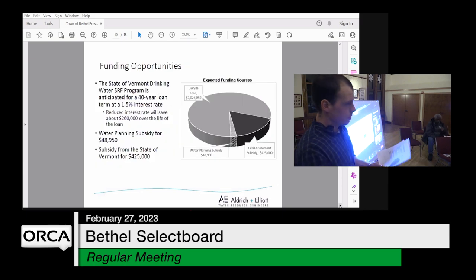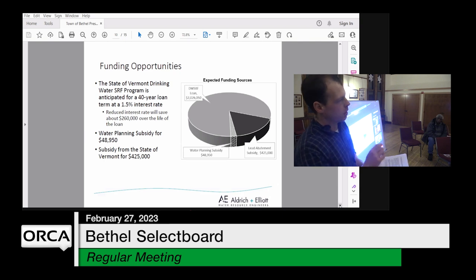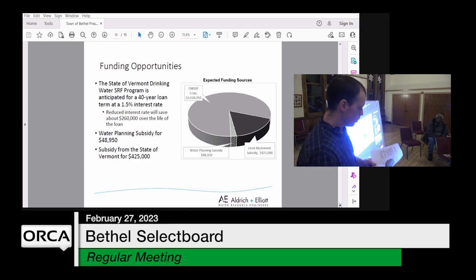So funding opportunities, of course, everyone wants to know how to pay for all of this. The drinking water state revolving fund, that's a part of the state government that provides funding for these projects. They can provide a 40-year loan term at 1.5% interest. You know, nowadays 1.5% interest is actually a pretty good deal. That saves about $250,000 over the life of the loan.